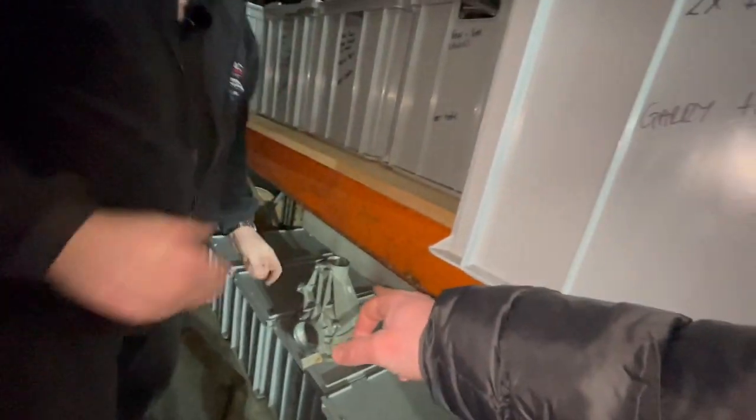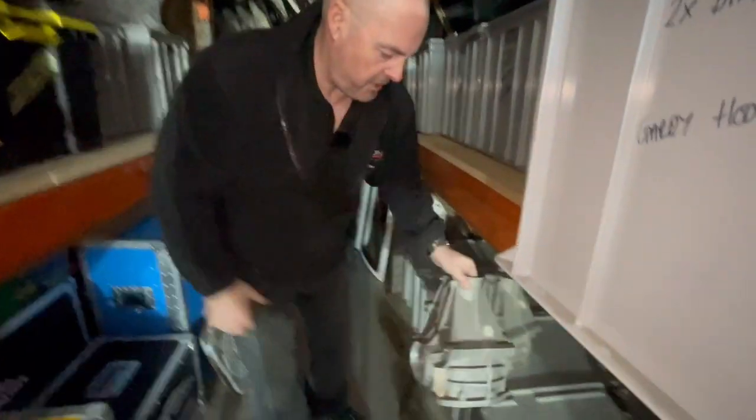Would that be the same as a road car part? No. So we've got more than these. I know there's two in this box, but we've got more than two. I think there's seven.